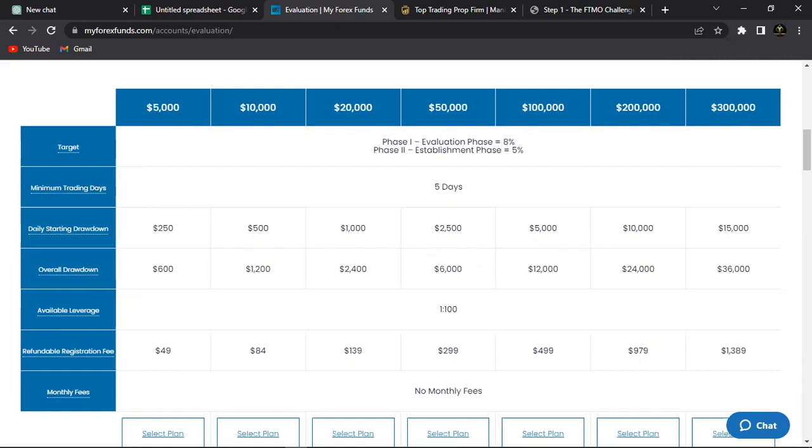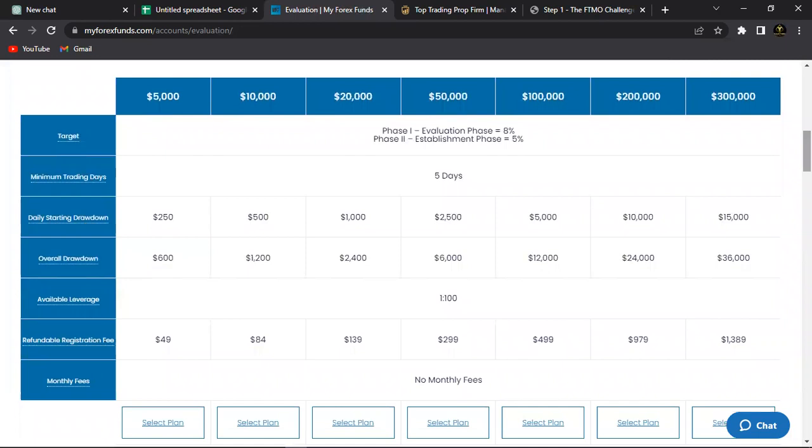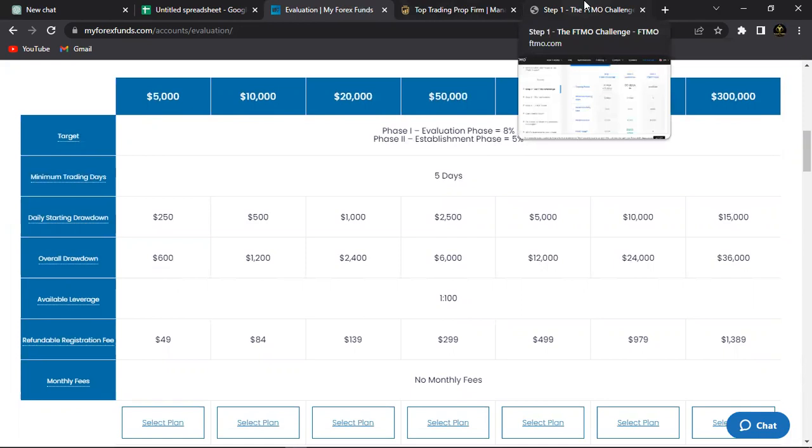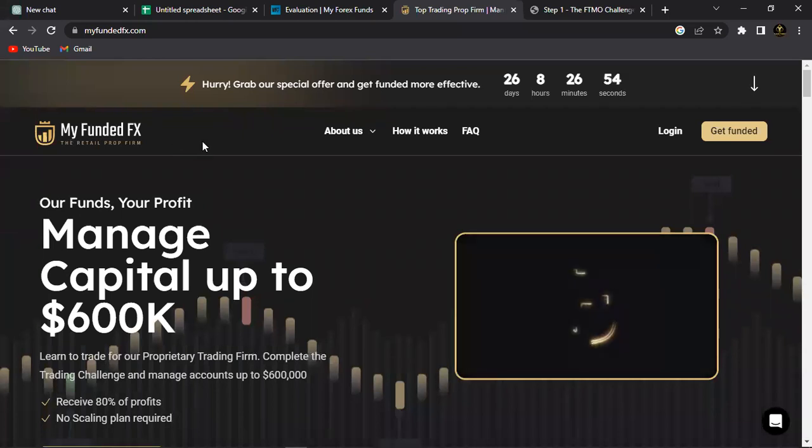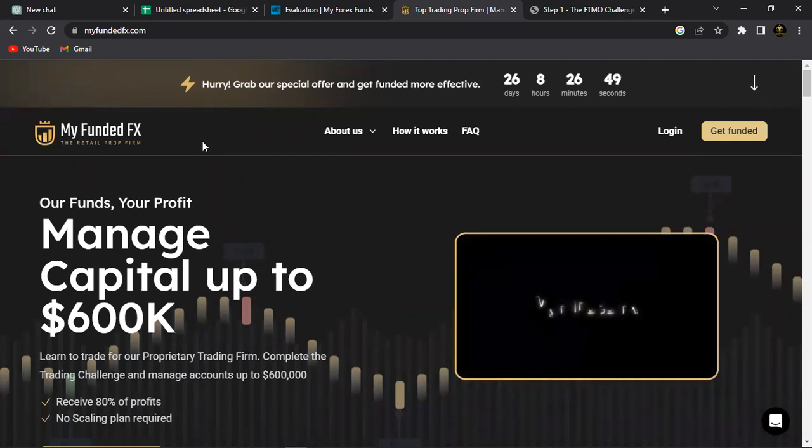So Ftmo became better than the rest, but Myforexfunds gave Ftmo a slap because it came out with better rules, bigger drawdown limits, better pricing, better targets. A lot of people shifted from Ftmo to Myforexfunds. Now comes the one that I'm using right now, Myfundedfx. Myfundedfx is even better than Myforexfunds and Ftmo combined.